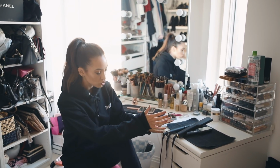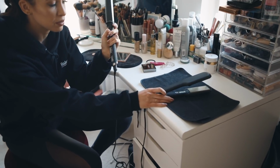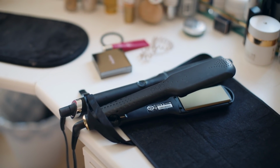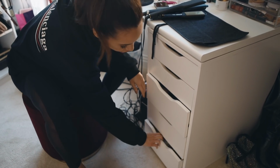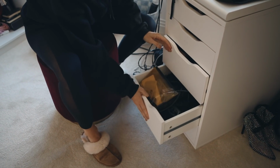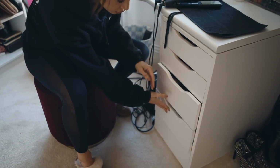And then this drawer unit here is where all of my hair stuff is. So obviously I keep my tong and my straightener out because I do use those most days. They are both GHD. And then in these drawers here, starting from the bottom, I've got Alice bands and hairdryer. At the bottom, I've got hair clips, fancy hair clips, and hair tongs or wands.